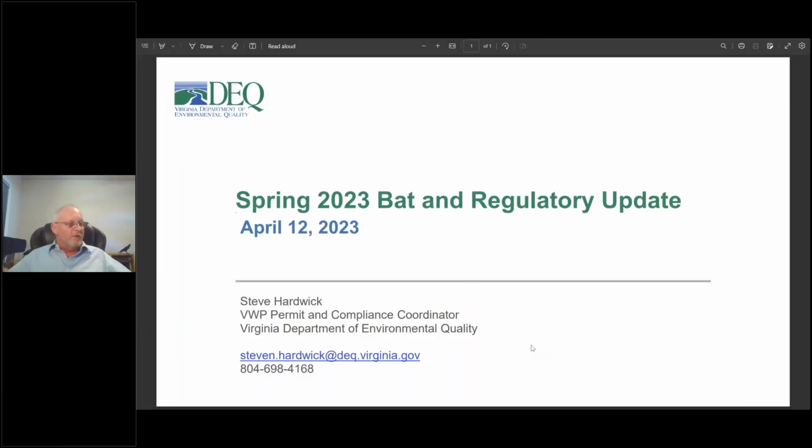DEQ, like the other agencies, is still somewhat finalizing the details of our procedures for coordinating the bat. Overall, we anticipate that the coordination procedures, once finalized, will closely resemble our process for coordinating other listed species as well. We touch the long-eared bat coordination in two instances: the issuance of SBGPs on behalf of the Corps, and the issuance of VWP permits for state waters. We often do both concurrently, so trying to get all the agencies' processes together is something that would be very important for us to move forward with efficiency.